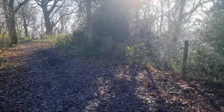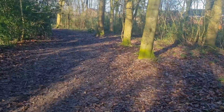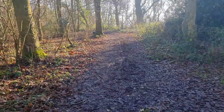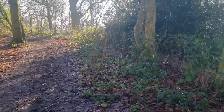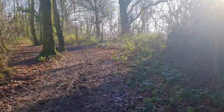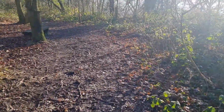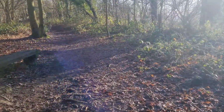Just thought I'd do a quick one of this area. Well, some of this area. Just showing you what a nice area it is. It's flat, apart from some tree roots going across the path, but it's a nice steady walk.